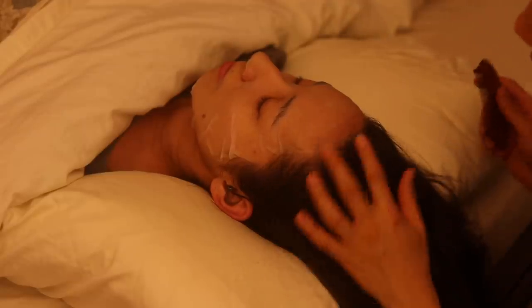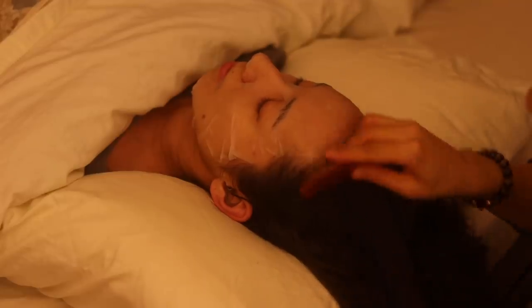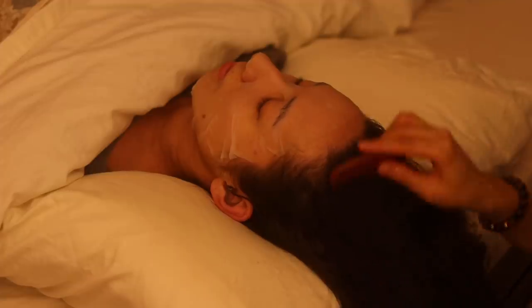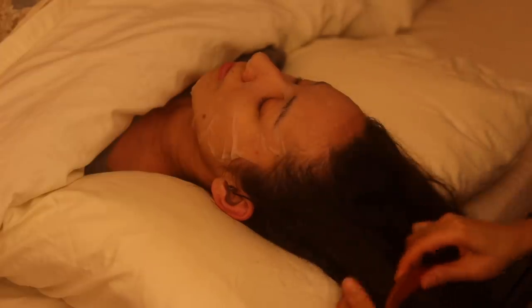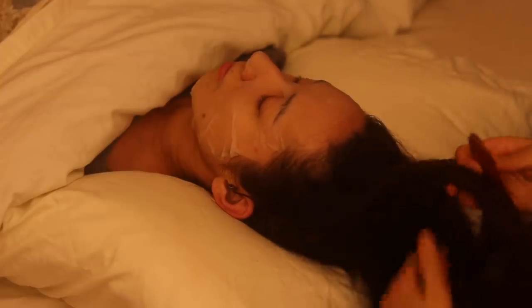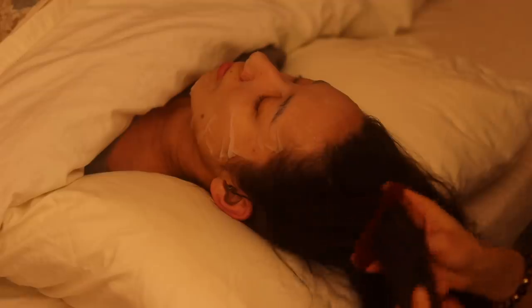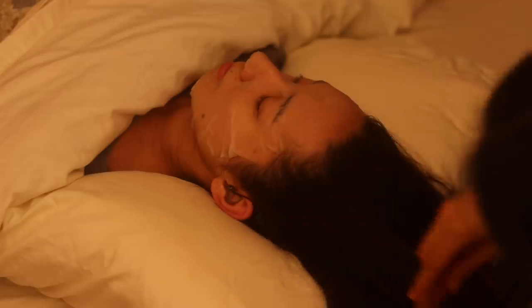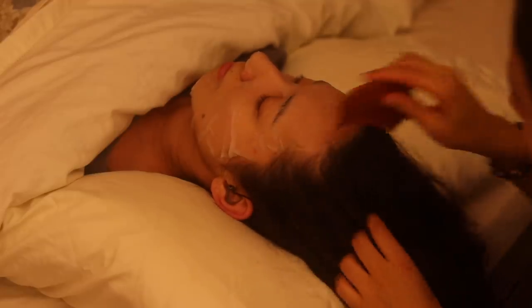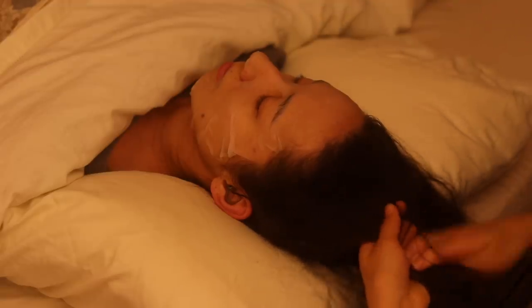Okay, in the meantime, I'm just going to brush your hair, smoothing out any tangles, so that when you get up in the morning, it'll already be tangle-free. And just go on with your day. It's actually very easy to comb today.